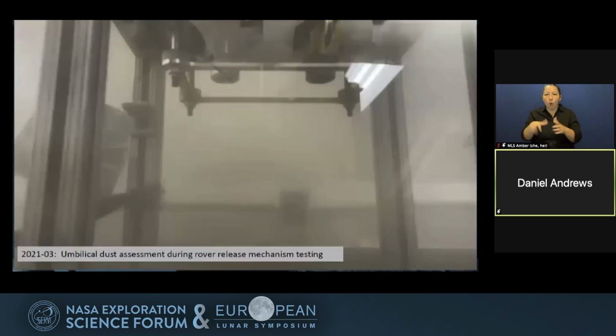This is a messy little picture. It's actually a clip from a video of a dust box test that we're doing of our rover release mechanism. And that's the rover release from the lander itself. We're going on an Astrobotic lander through the CLPS vehicle, contracting, of course, lunar delivery means. And so this test here was just making sure that the rover release mechanism operated after what could be a very dirty landing. We're not quite sure, but we're taking a pretty aggressive stance on this through this test.